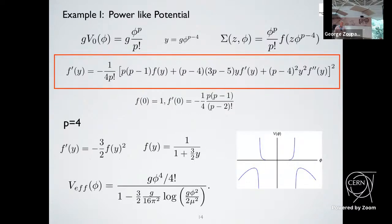This potential has a Landau pole here. And so this is the one loop, or it's not one loop. It's all loops, but leading order contribution of quantum correction to effective potential. But what is interesting to us now is not to consider the p equal 2, 4 case, but some other case, and for instance, to consider p greater than 4.